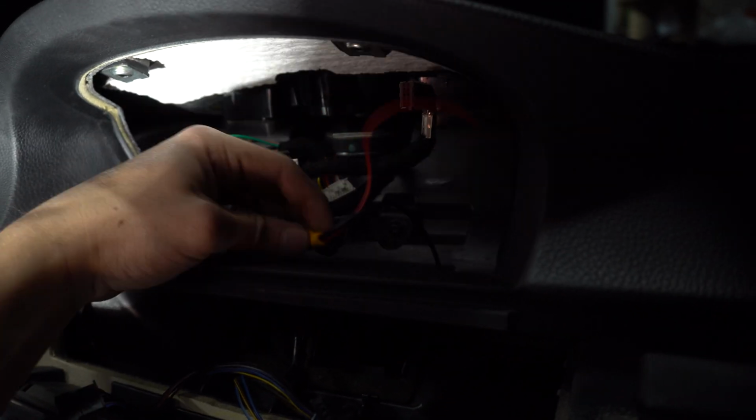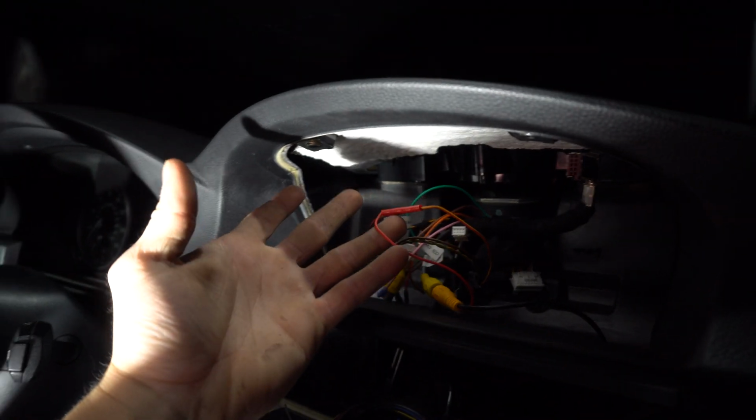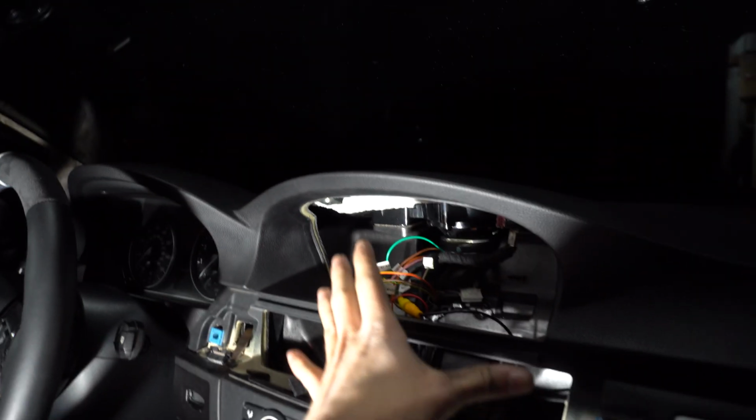So you can go ahead and unplug your battery for this. I know a lot of people do. I'm too lazy, so f it. Everything actually behind here is all done, so we can go ahead and put the whole head unit back.